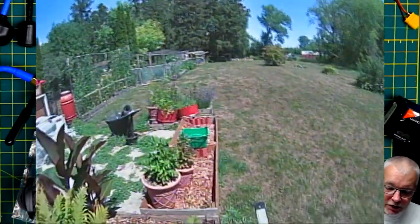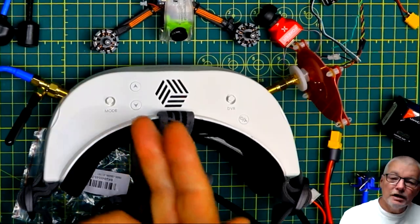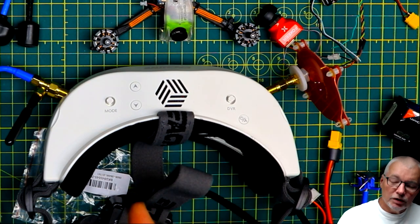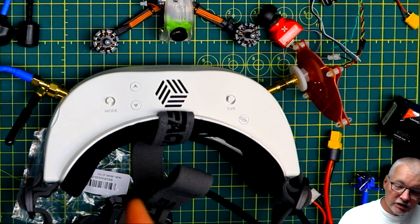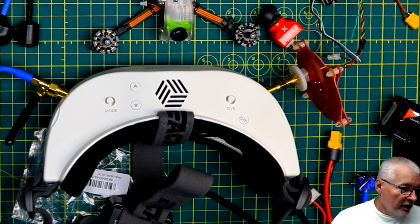So I tried to capture some signals on the built-in DVR. You've got three potential inputs: the 5.8 gigahertz signal, your AV input through a jack underneath, or an HDMI input. I could not get the AV input to work at all. My Blackmagic capture card also has a video output, but it will only go down to a 576i or a 480i video picture, depending on whether you're picking NTSC or PAL, and it's at 50 or 60 hertz too. I cannot make it 25, so the goggles would not accept that.